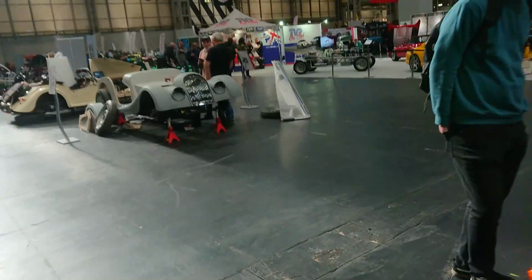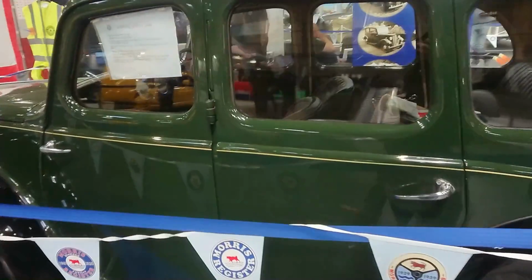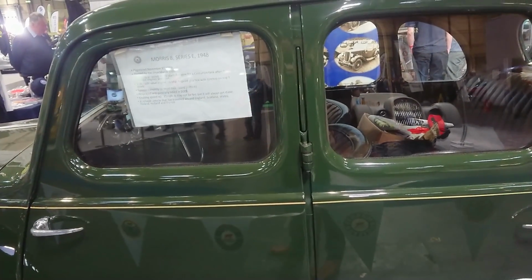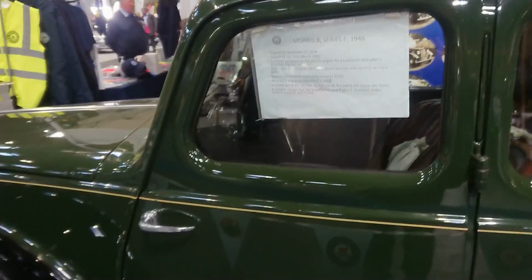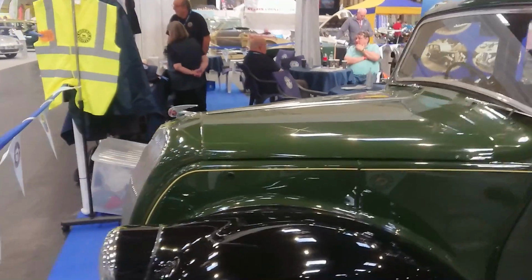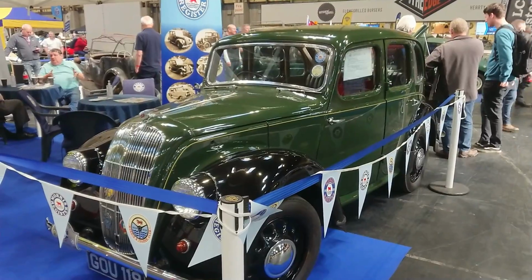So yeah, we received some Morgans earlier on today. What is this chap here? Another 48 Morris 8. This is currently powered by the starter engine for a Centurion tank after the previous two engines fell out. 918 sidevalve engine with 29 horsepower. I think that's the same engine that went to the VMM Morris Minors from what I remember, but I'm not really an expert in such things, I'm afraid.